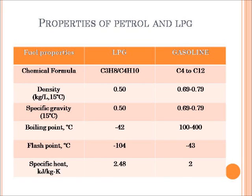This is the comparison of properties of petrol and LPG. Density for LPG is 0.5 kg per litre. Specific gravity is 0.5 for LPG and 0.69 to 0.79 for gasoline. Boiling point of LPG is minus 42 degrees Celsius and gasoline is 100 to 400. Flash point of LPG is minus 104 degrees Celsius and gasoline is minus 43 degrees Celsius. Specific heat for LPG is 2.4 kJ per kilogram Kelvin and for gasoline is 2 kJ per kilogram Kelvin.